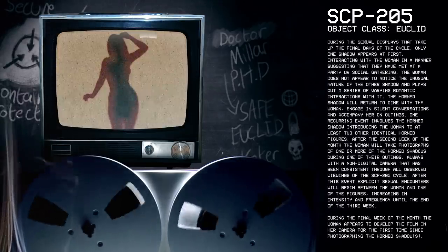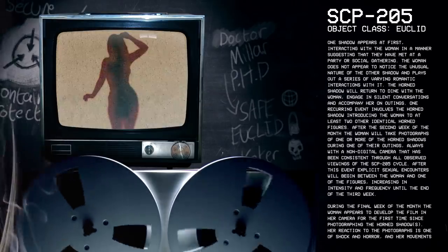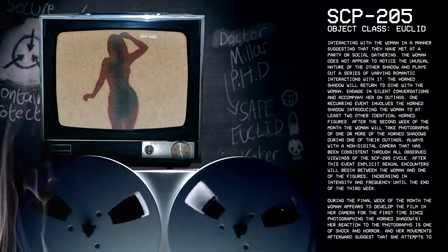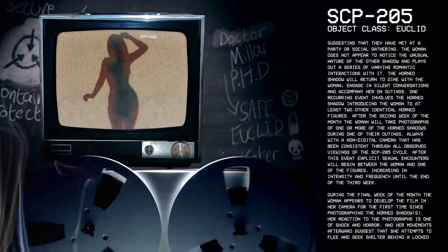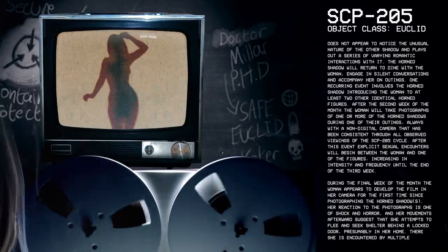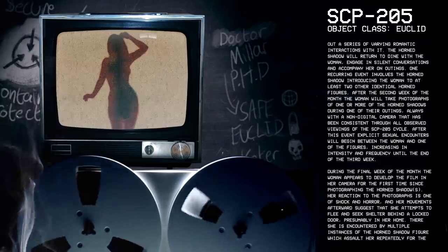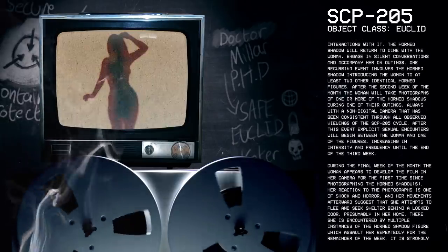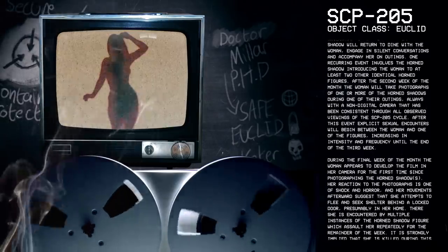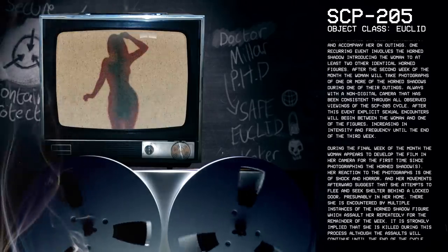After the second week of the month, the woman will take photographs of one or more of the horned shadows during one of their outings, always with a non-digital camera that has been consistent through all observed viewings of the SCP-205 cycle. After this event, explicit sexual encounters will begin between the woman and one of the other figures, increasing in intensity and frequency until the end of the 3rd week.